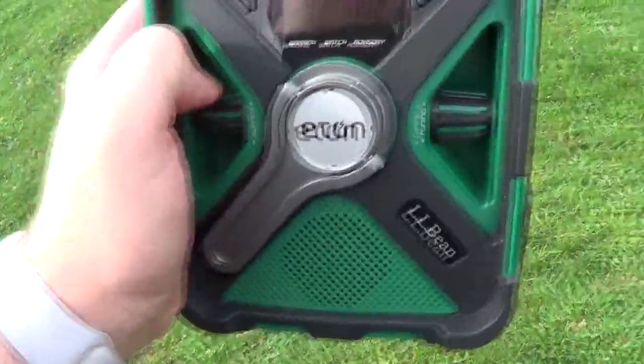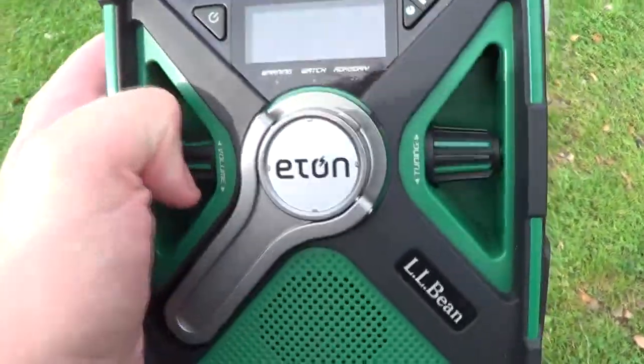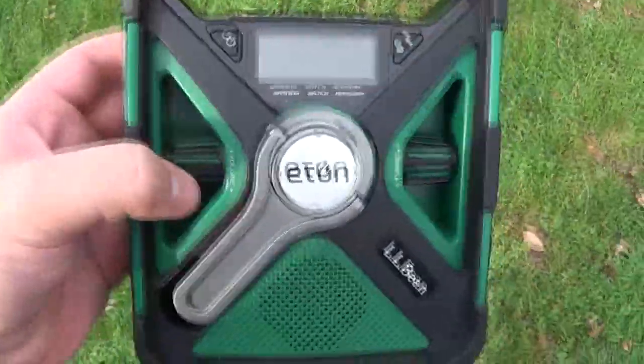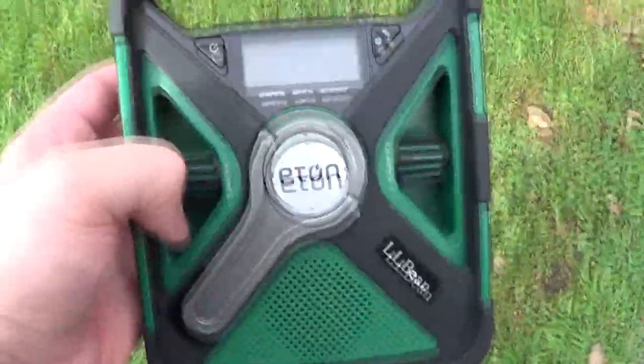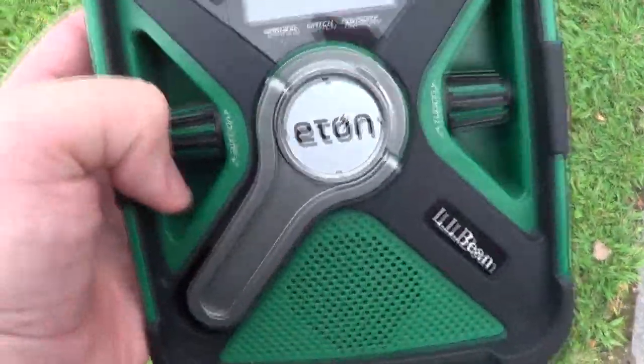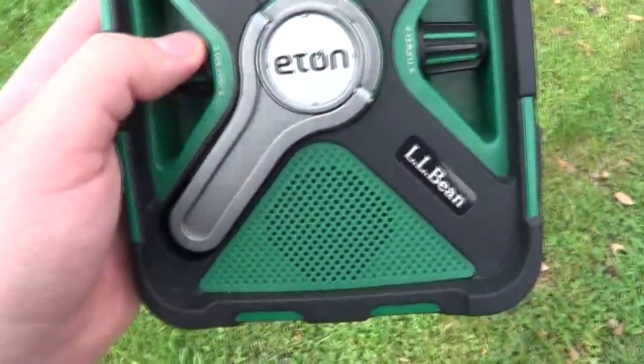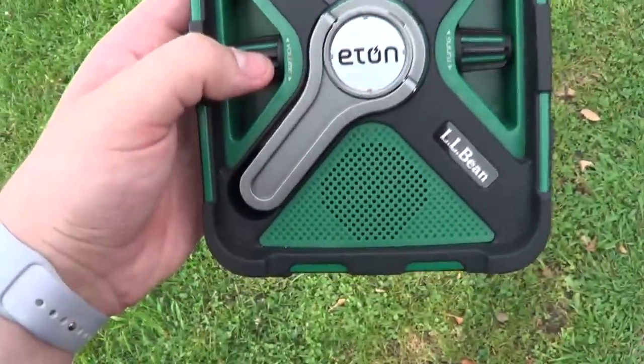So let's test out the speaker quality real quick. We're going to be using good old WXM60, which if you guys have seen my content, you would know that I have gotten this as pretty much a frequent DXable station just from my house. So as always, turn the volume from low to max.